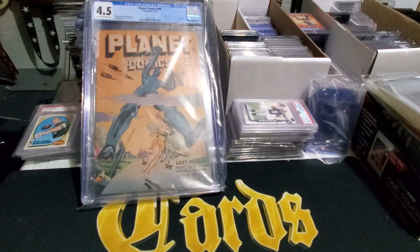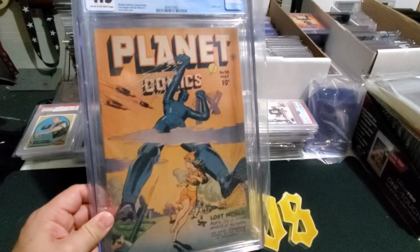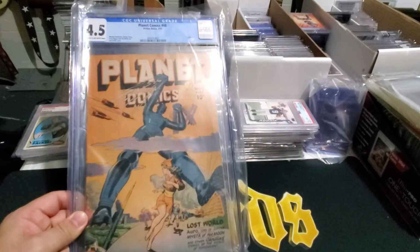Obviously the big winner in this whole deal was the Saga, but a Sandman 9.6, a Saga 9.8, Saga 1, Sandman 1, 9.8, 9.6. The Planet Comics 4.5 is obviously just a cool book. I think everyone would agree that this book in a 4.5 is still really collectible and valuable for a lot of folks. So that's my unboxing.